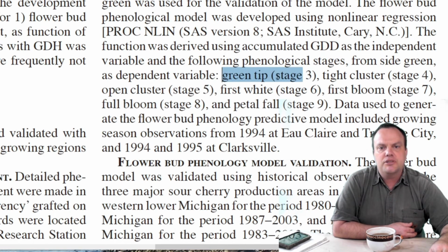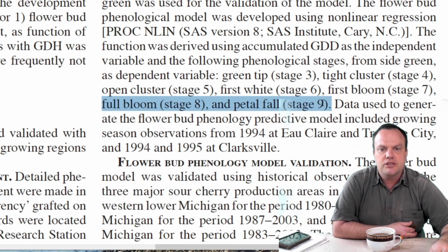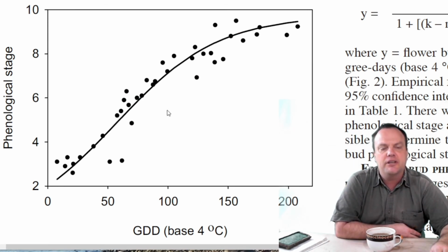Right here, green tip, stage 3. Tight cluster, stage 4. Open cluster, stage 5. First white, stage 6. First bloom, stage 7. Full bloom, stage 8. And petal fall, stage 9. So back here, they put in the line of best fit here. The stage 3, the green tip, at about 25 GDUs. This is in Celsius now. It gets to stage 4 at about 50, stage 6 at about 75, stage 8 at 125, and by 150 it'll be at stage 9, full bloom.